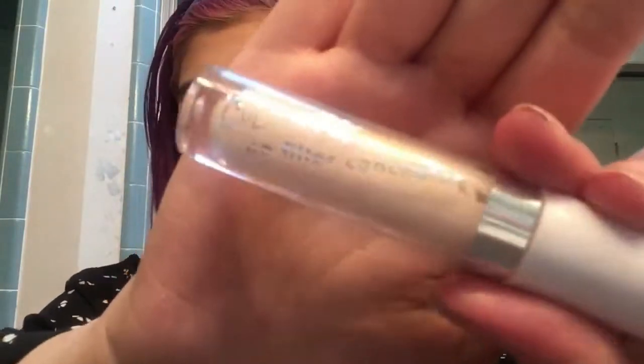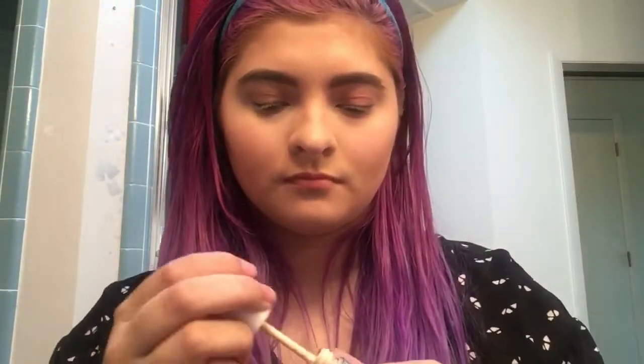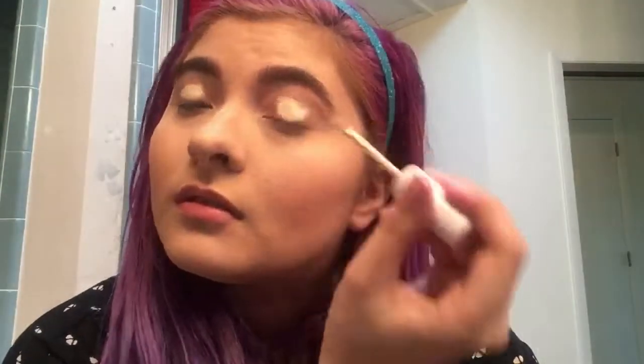I'm just using the ColourPop No Filter Concealer as my eye base. So I'm just taking that, putting it on my eyes. I really like to use this as an eyeshadow base because it dries down to a semi-matte finish, so I don't have to powder it. And I recommend not powdering an eyeshadow primer because then that takes away from the point of it being tacky and being an eyeshadow primer. But I don't like when they're too sticky, so this one's kind of perfect. So I'm just waiting for it to dry down a little bit.